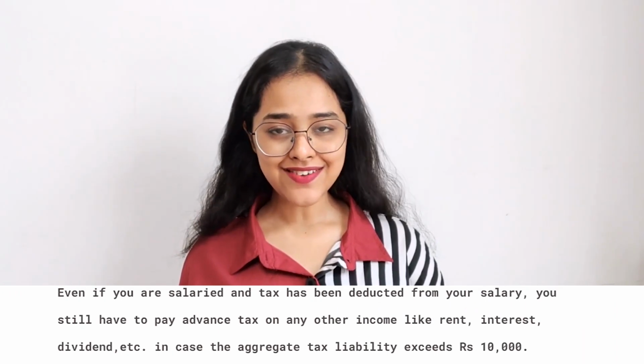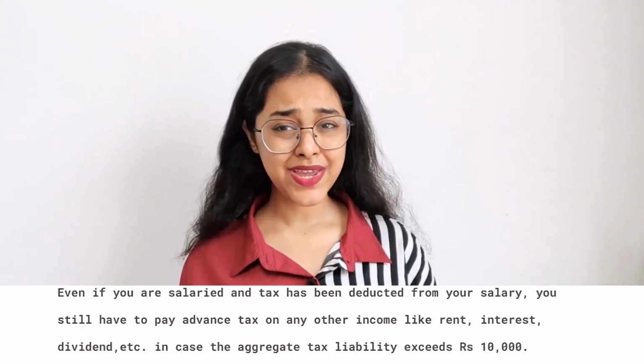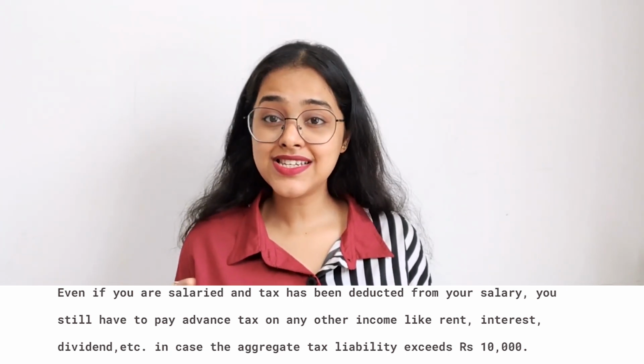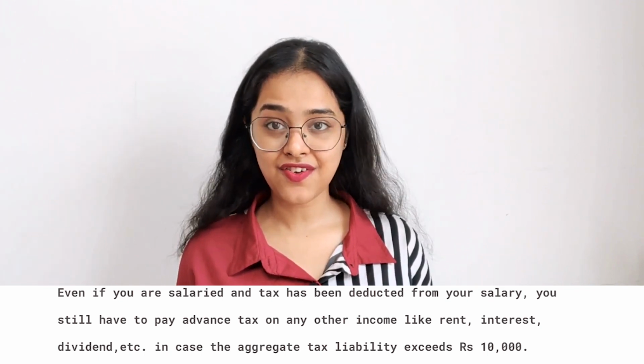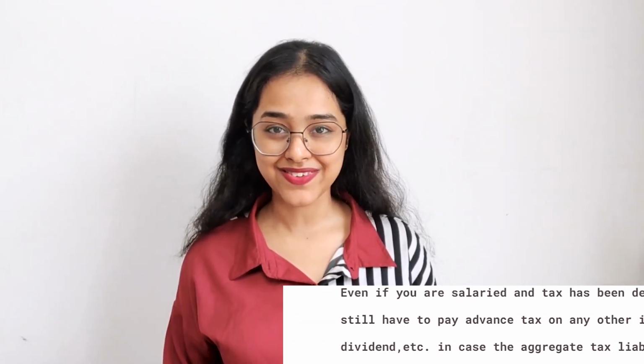Even if you are salaried and tax has been deducted from your salary, you still have to pay advance tax on any other income like rent, interest, dividend, capital gains, etc., in case the aggregate tax liability exceeds rupees 10,000.